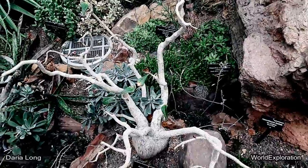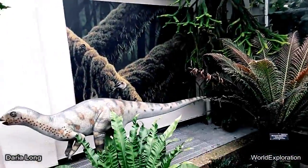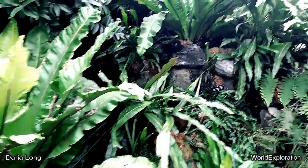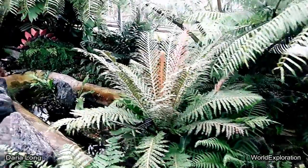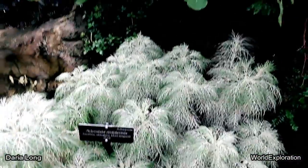Medicinal plants and herbs, mint plants, including sage and rosemary. There are over 7,000 mint species.